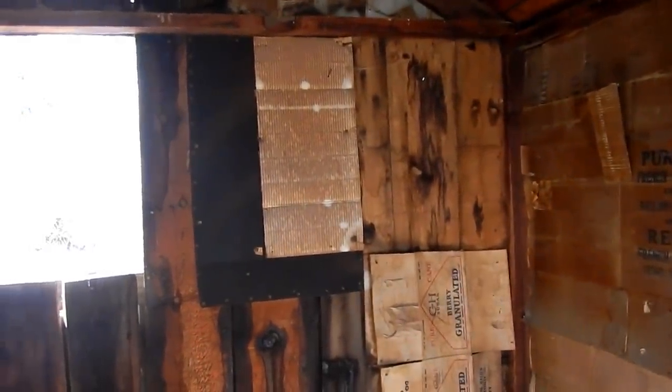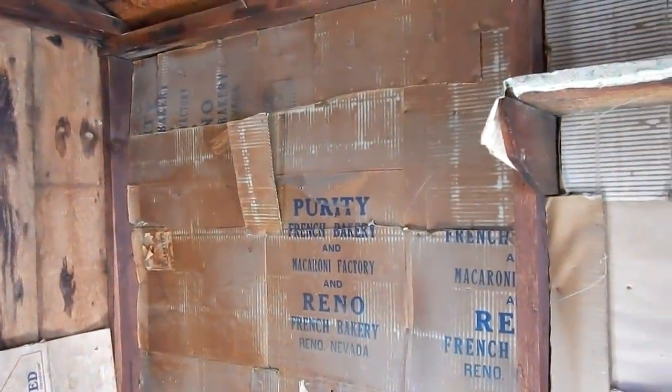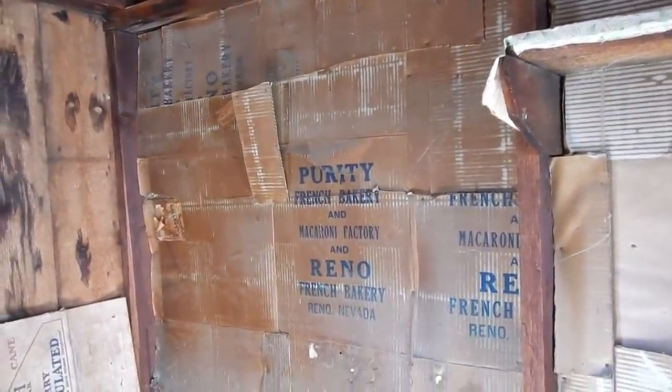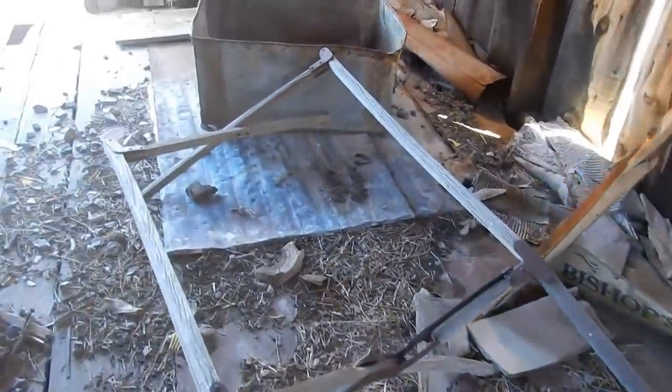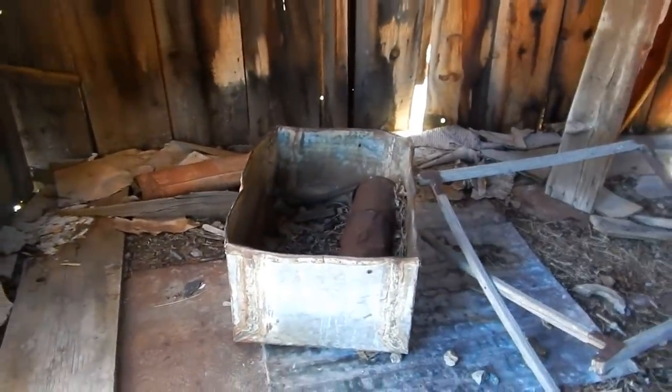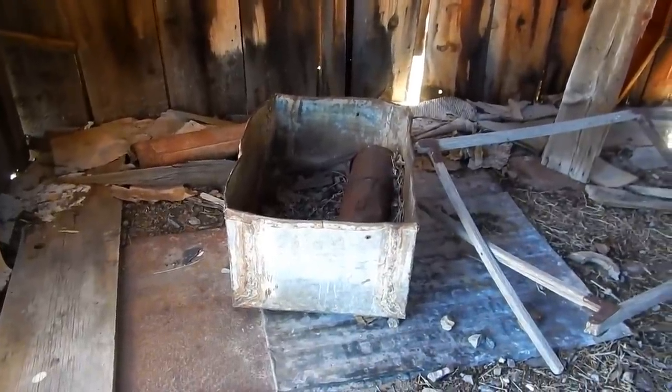Looks like sugar boxes that they used partially for lining the walls. A lot of bones in there. Yeah, C and H sugar. And there's also some Purity French Bakery and Macaroni Factory from Reno. Oh, here was the old cot. That's still here. Look at the cot frame, a folding cot. And a little square galvanized tank or something, I suppose, maybe to hold some water in. Okay, that's that.